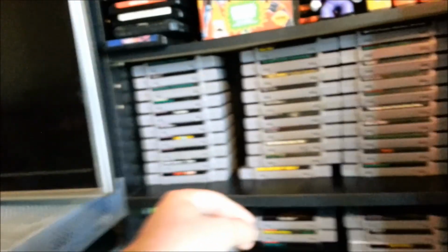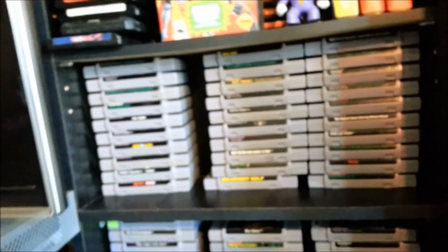So those are the only ones I have in cases, and they're all custom cases. So we'll go ahead and get on to the games here, so I can get my camera adjusted.